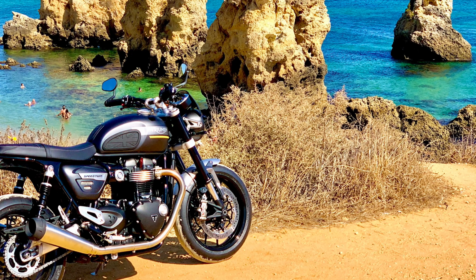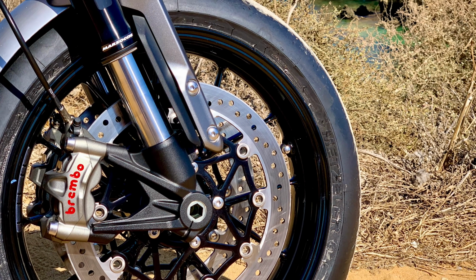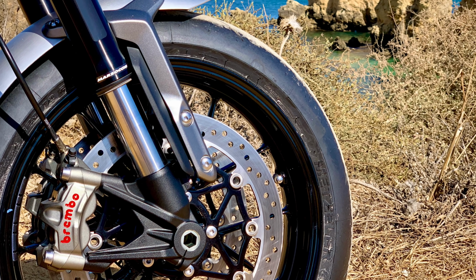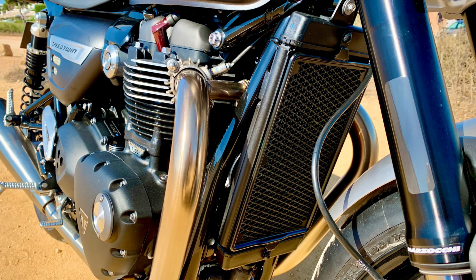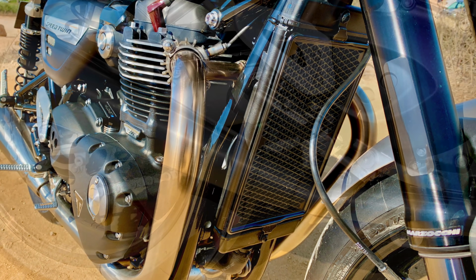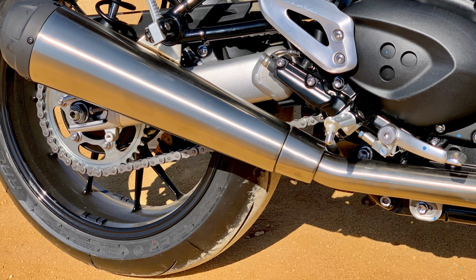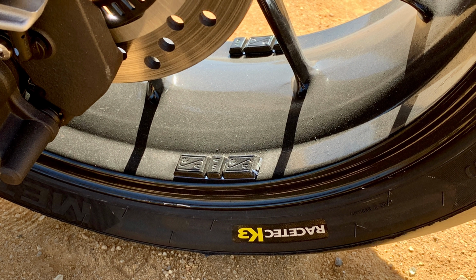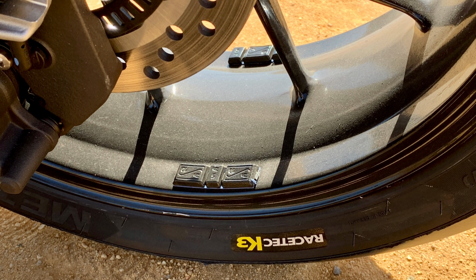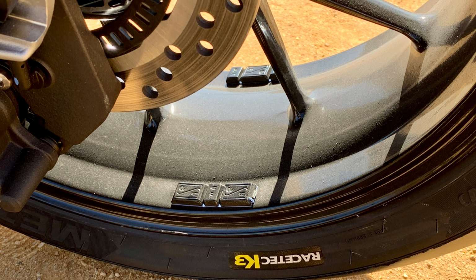New upside-down forks, M50 Brembos on the front, squeezing bigger discs, brushed aluminium finish exhaust, rendering the old Vance & Hines redundant, the same meaty torque, available 500 revs per minute lower, sportier Metzeler Racetech RR tyres, a handful of minor aesthetic changes like nicer wheels, more blacked-out engine parts, and the more premium top yoke nut from the Thruxton.